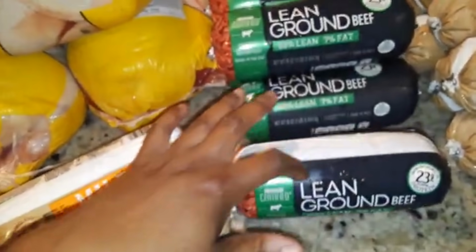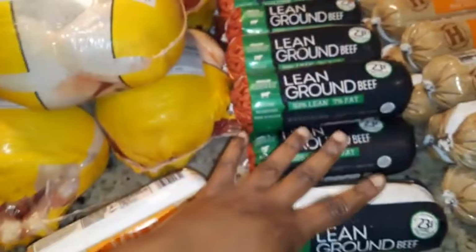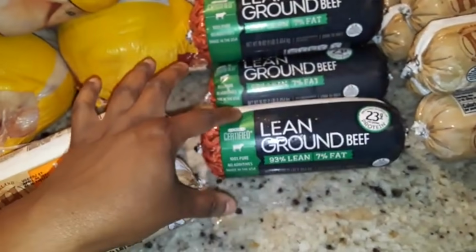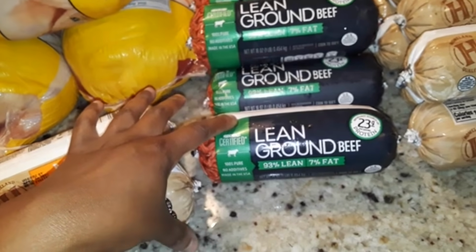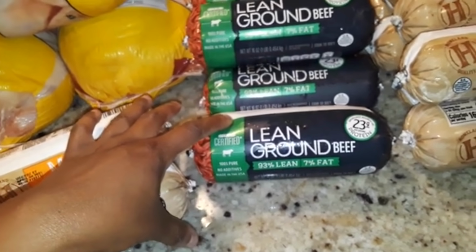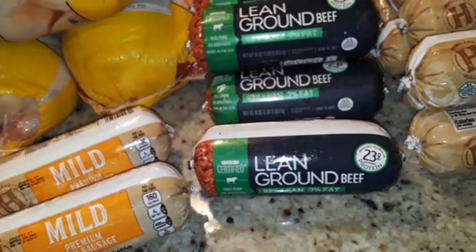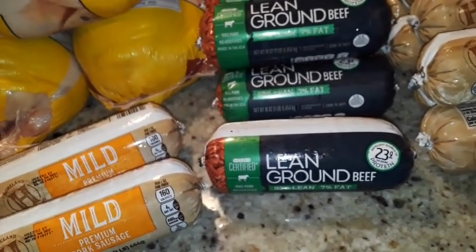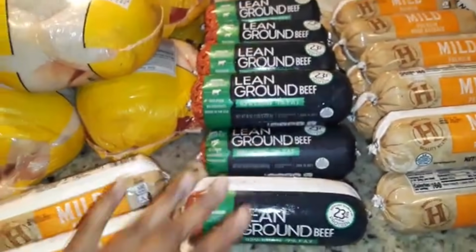And let's just skip right over. We have some more right here. 1, 2, 3, 4, 5, 6, 7, 8, 9, 10. Oh, okay, 10 here too. So we have 20 of these total. So this is already 20 pounds of ground beef. Yes. Okay, 93/7. Cool. Super lean, but that's good. I know my mom and my aunts who are in their 70s, they love the lean ground beef. So this is good for them.